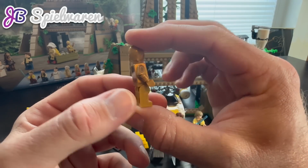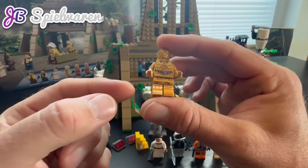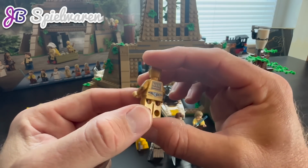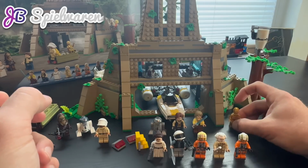It's already available in the trash compactor from 2021, I think, with a new print. It was only available in this one set, so now it's the second set where you can find this C-3PO.